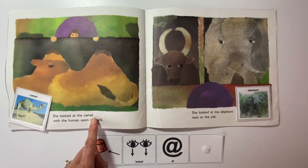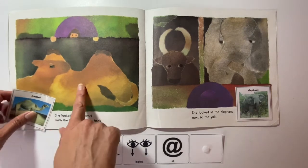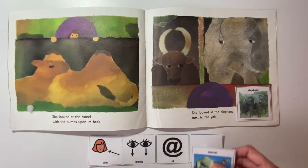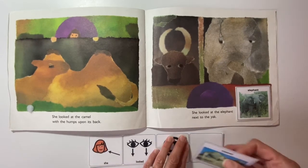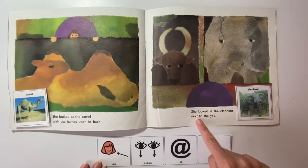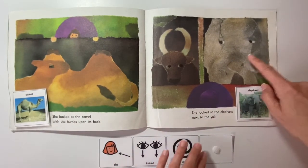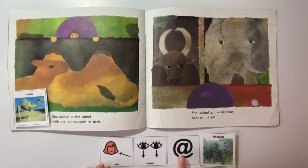She looked at the camel with the humps upon its back. What did she look at? She looked at the camel. She looked at the elephant next to the yak. What did she look at? She looked at the elephant.